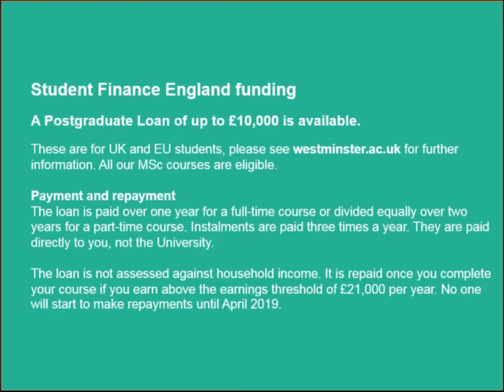I'll now pass you to Arjun to talk about this funding opportunity. Thanks, Godfrey. Yes, so we do have the postgraduate loan, which was introduced last year from the government. So that currently applies for UK and EU students for this academic year.